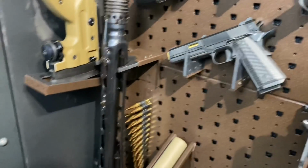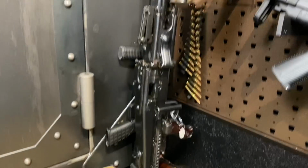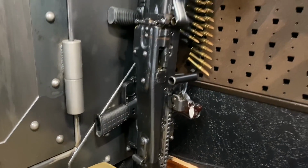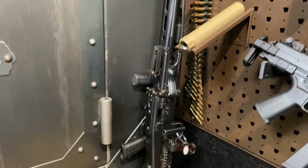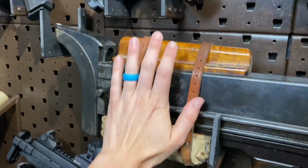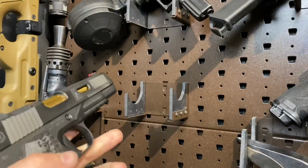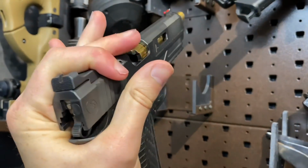We've got an MG42 in the corner. It's an original Steyr gun from, I think, 1943 manufacture. Just really slick. Then we'll get to this guy, like the nicest 1911 I've ever handled. This is a Nighthawk Customs Agent 2. Look at that.